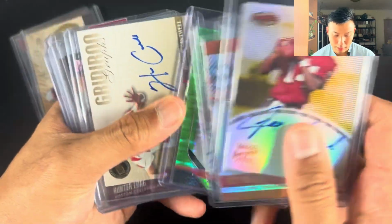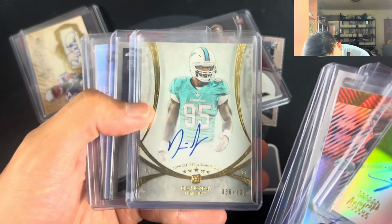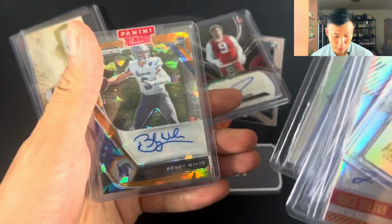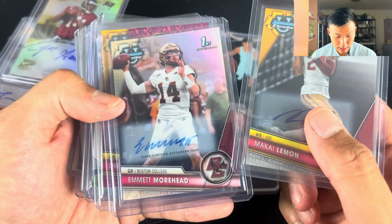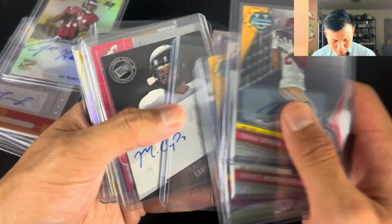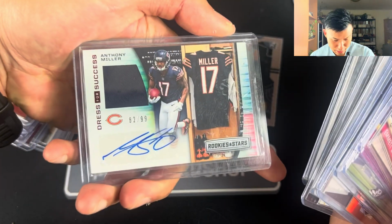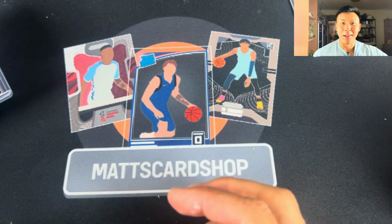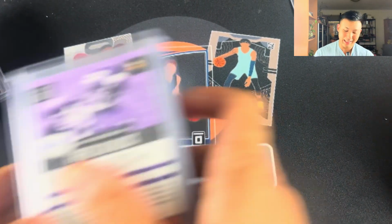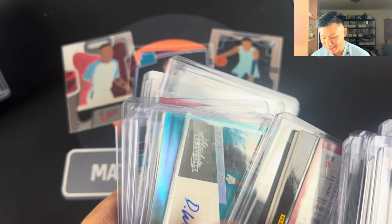Brendan LaFell, I've heard of. Hunter Cantwell, see, college fans, please let me know. Who is that? I don't know who it is. So yeah, I can kind of rifle through it. Brady White, don't know who that is. Got some first Bowman autos: Mackay Lemon, Emmett Moorhead, Drew Pine, Mike Evans, Michael Campanaro, Paul Williams, Logan Thomas, Charles Sims, Michael Egnew. That is Anthony Miller. Mate, I reckon I've done 1% of the entire box. It's literally impossible for me to go through this whole thing without wanting to just end the video.